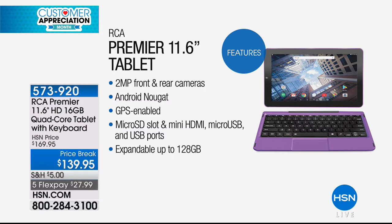Front and, oh, 2 gigabytes of RAM. I've got to say that. This has 100% more RAM than most tablets in this price range. That means you can get more done. That means you can multitask better.